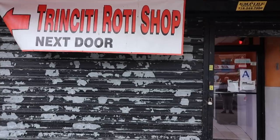This little space right here used to be their old space. They're so popular and so good, and now they've expanded to a much larger storefront. So we're very happy for them. They're an incredible place. We are off to our second stop.